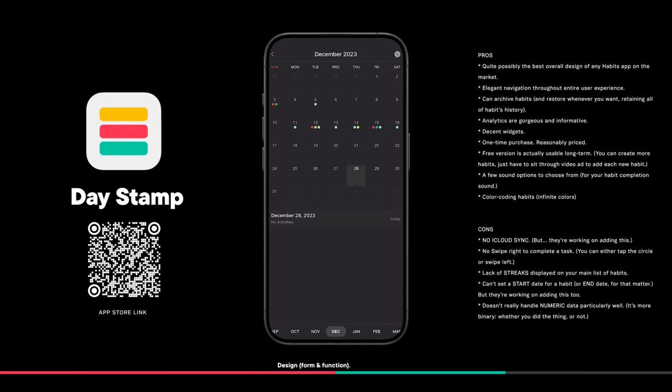So anyway, this is our calendar view. Obviously you can see the little colored dots. Those are the habits that we completed that day. And to me, this is just really beautiful, really elegant. And if you tap on an individual day, you'll see down below a list of the specific habits that were completed that day. So let's say we're on December 12th.